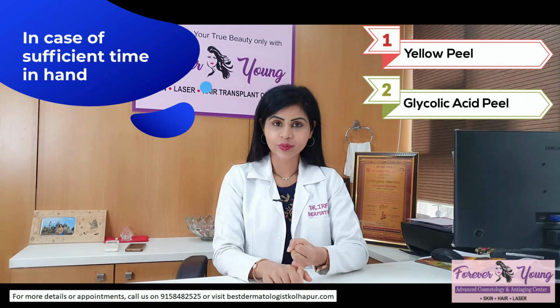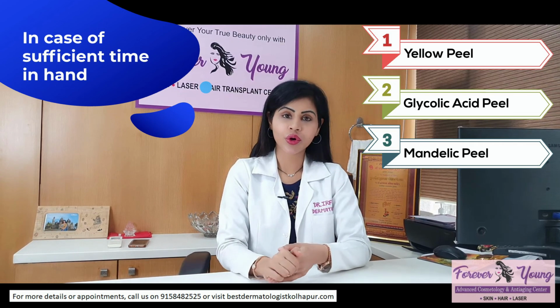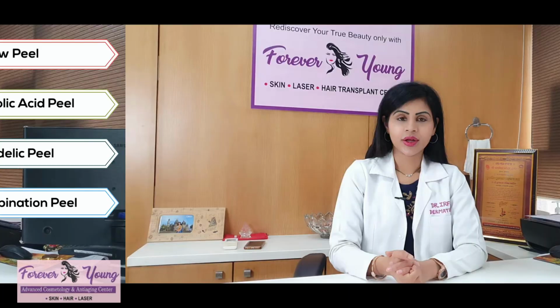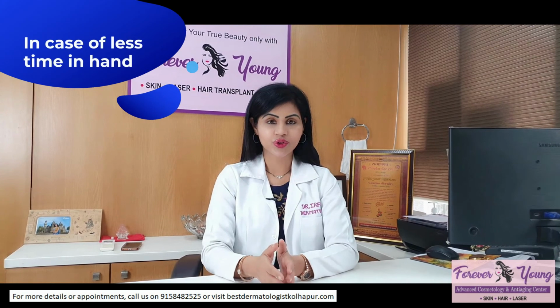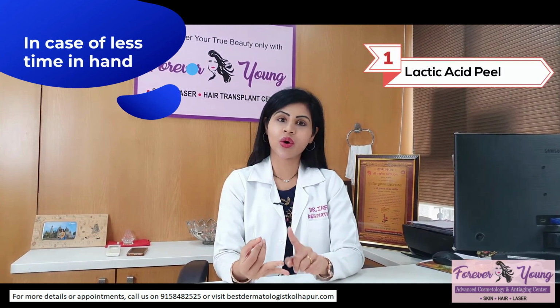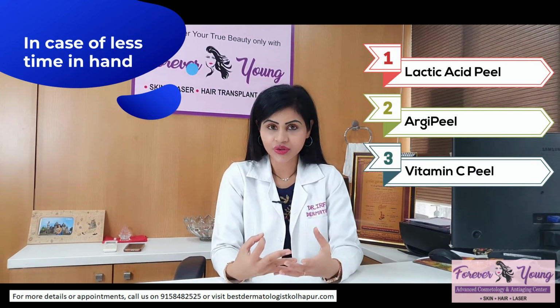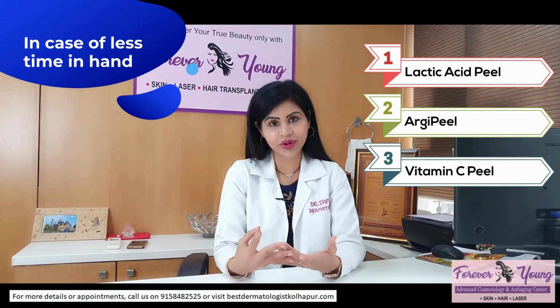Initially when you have more time, you can go for the yellow peel, the glycolic acid peel, the mandelic peel, and you can also go for combination peels. And when you don't have much time in hand, go for very superficial peels or just the party peels, very mild peels which give you just the glow but no peeling off or exfoliation. The lactic acid peel, the RG peel or the vitamin C peel also hydrate your skin and give you the glow without any peeling happening on the skin.